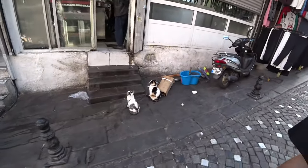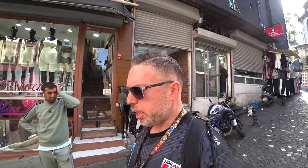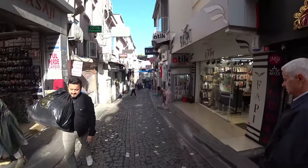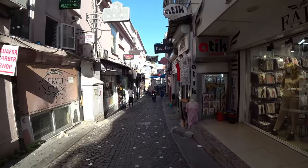We got cats waiting for food time. You'll notice that a lot here in Istanbul. So stream quality is going good. I'm heading to Mumet Pasha, which is the shopping street here. I'm taking the back alleyways to get there. You gotta be careful, there's bikers everywhere.